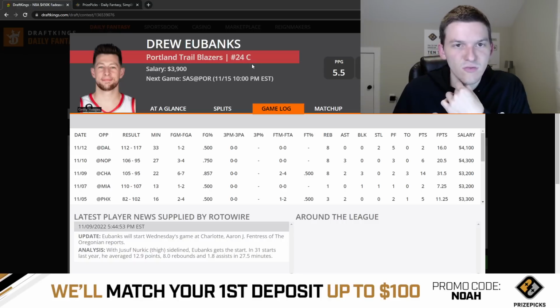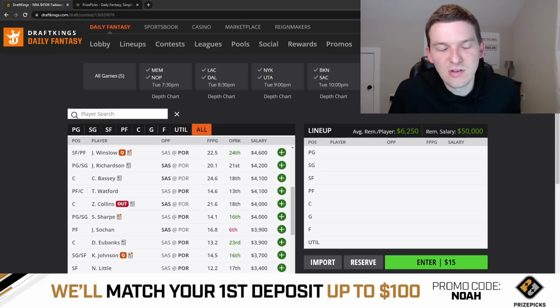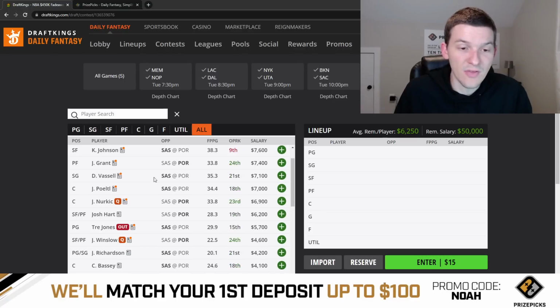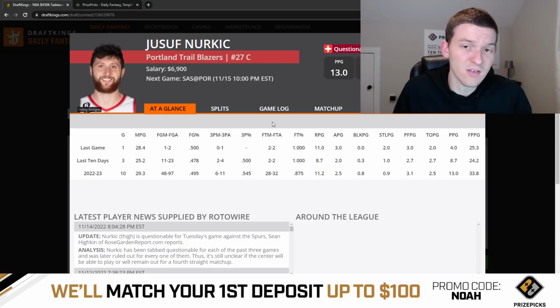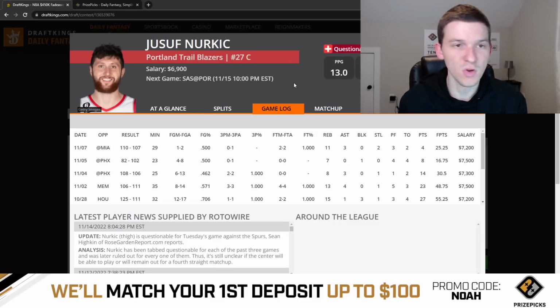You would think DraftKings would have priced him up a little bit, but if Nurkic does sit again, I think Eubanks is probably going to be like the best value play overall today, especially because it's a really good matchup and it's a revenge game for him as well. But I will definitely have a lot of interest in Drew Eubanks if Nurkic sits. If Nurkic plays, then not a ton of interest in Eubanks. If Nurkic does play, I think he becomes a little bit more appealing. I think he's a pretty interesting option. 6,900 for Nurkic is definitely cheap. And this is a really good matchup. The San Antonio Spurs give up a lot of points in the paint.